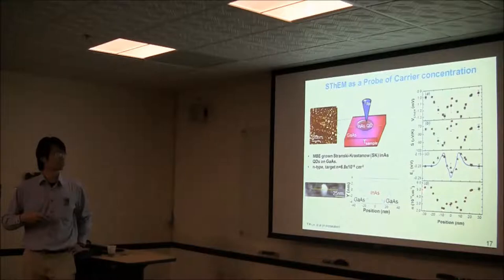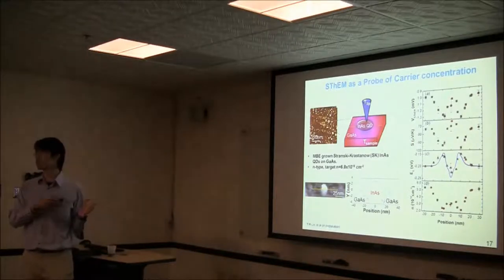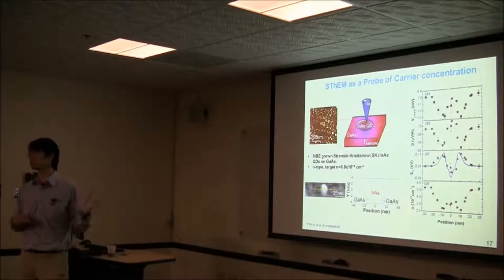Here we found that this indium arsenide quantum dot has a lower free carrier concentration compared to the gallium arsenide. Even though when we grew this, we were trying to grow them with the same carrier concentration, there are some mechanisms so that the dopant cannot really go into the quantum dot, which is also kind of interesting.